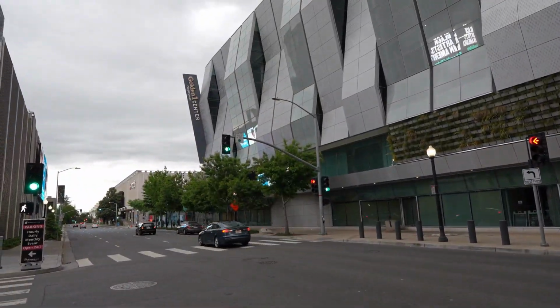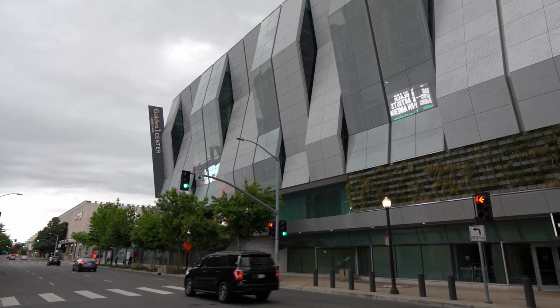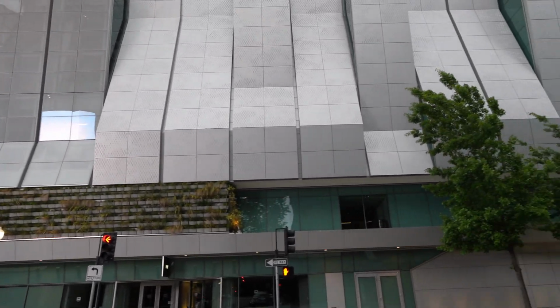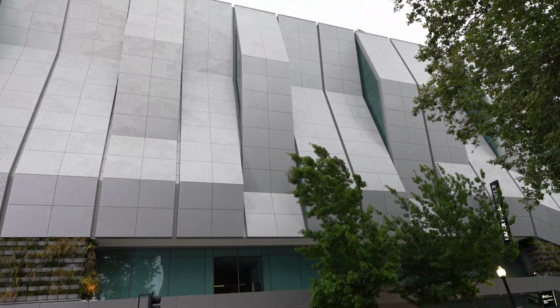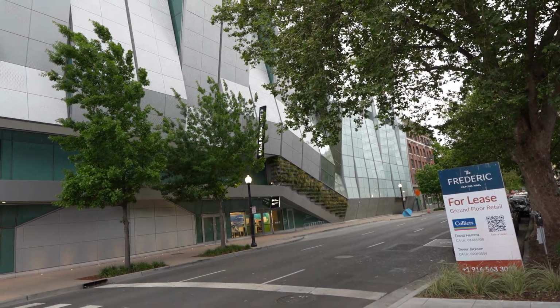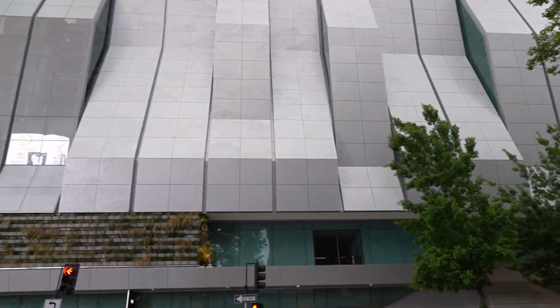All right, again, the Golden One Center. There's another shot with a little less trees in the way. Look at that. That's really cool. I like it. Yeah, it's as far back as I can get. Look at it. It's really cool.